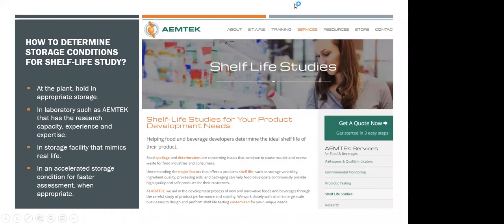So sometimes it can even be a combination. If you have a product that can be accelerated, to generate that data early and faster, we can do an accelerated study, but at the same time, run an ambient real-time study so that we're generating that data in parallel, but we have that ambient real-time study to confirm the shelf life that we get under accelerated conditions.